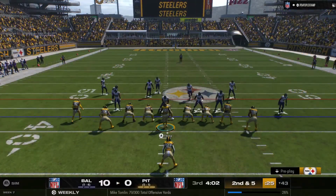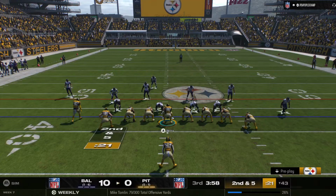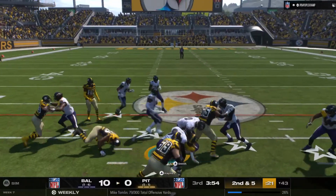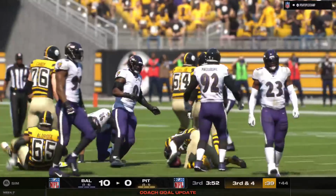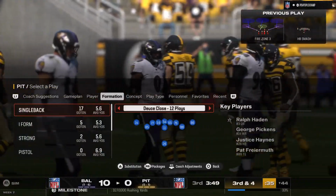They'll break the huddle. It's 2nd and 5. Let's go! A handoff as they try to run it here. And he'll get this up to the 44. Roquan Smith there to bring him down.